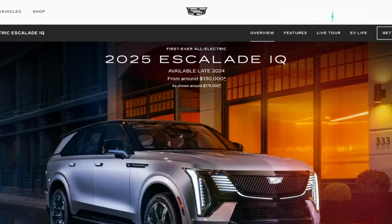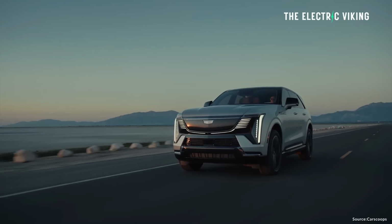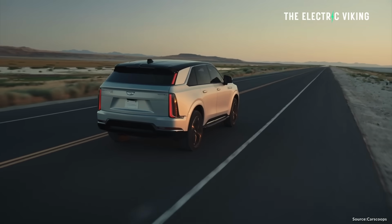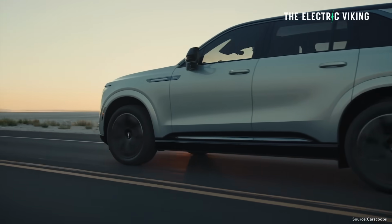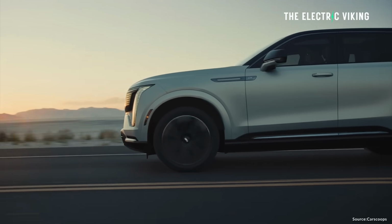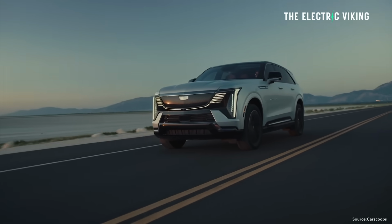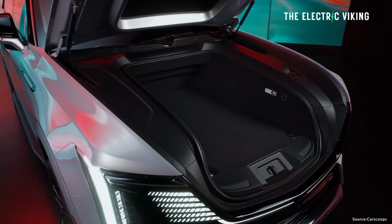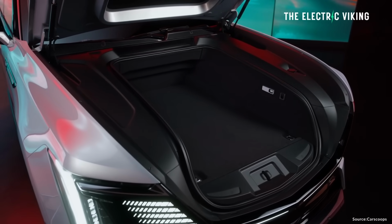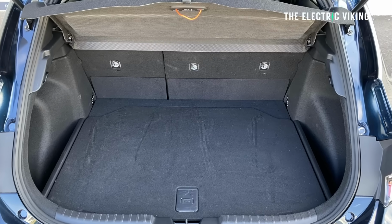Now, the price, in my opinion, is actually quite reasonable. They start at $130,000. They have 450 miles of range and 750 horsepower. Those are some pretty damn impressive numbers. And if you think about it, the boot size is bigger. One of the really cool things about it is the frunk size. The space in the front bonnet is bigger than the space you get in the boot of a Toyota Corolla.